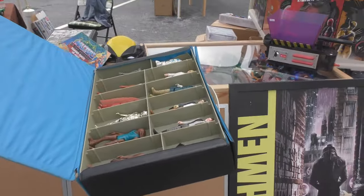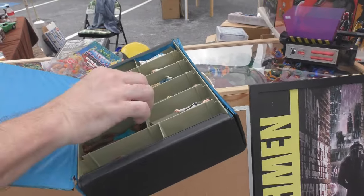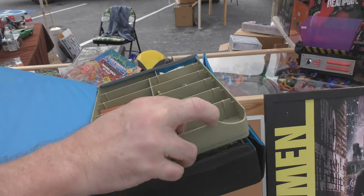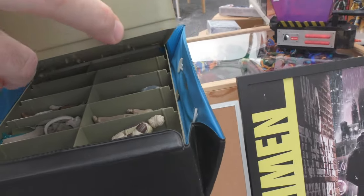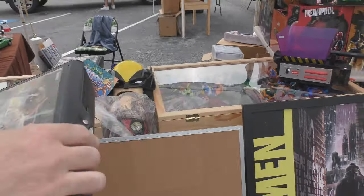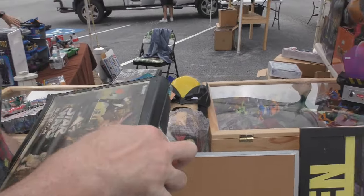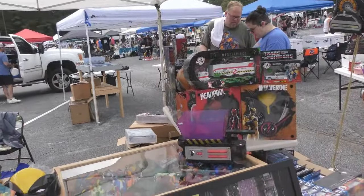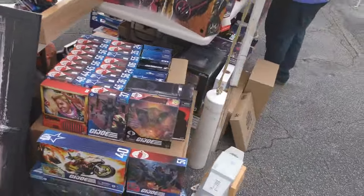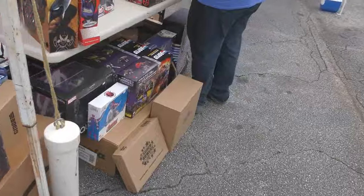Oh, it's got figures in it. So it comes with the figures, I guess. Unless they're being sold separately, I don't see accessories, though. Oh, it's two. Yeah, it's a two-tier of these. It's two full. And you got two of them, so you get a lot of stuff there. And your G.I. Joe classifieds, because this is where you buy that.